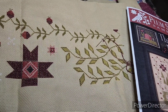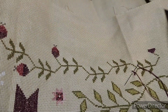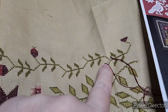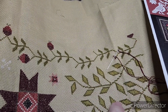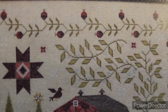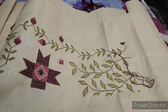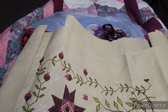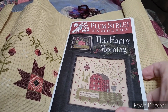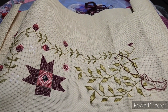I'm almost done with page two. Page two is right here. I have these little, I'm calling them rosebuds, to do on each of the stems right here. I just did that one. All the leaves are filled in. On the leaves on the inside, I don't know if you can see, there's a little blue in there by the leaves. It's hard to see, but I have to do that yet, and then I can move on. This is the pattern right here. It is a big, big pattern. I'm doing it on 18 count, and I'm using one thread over one cross stitch.